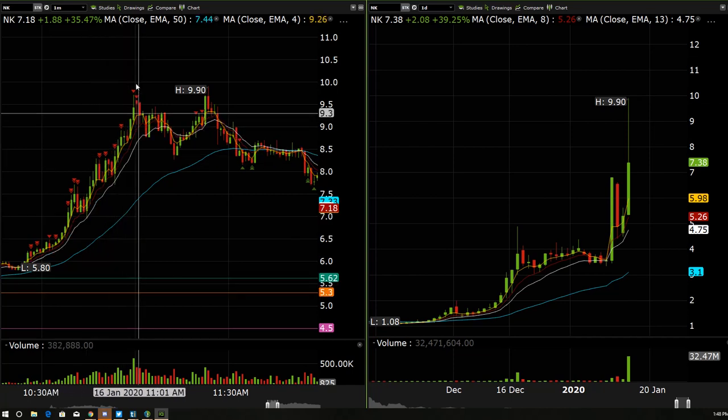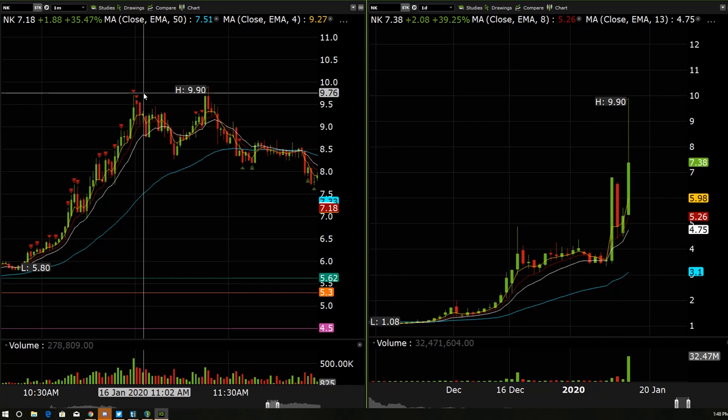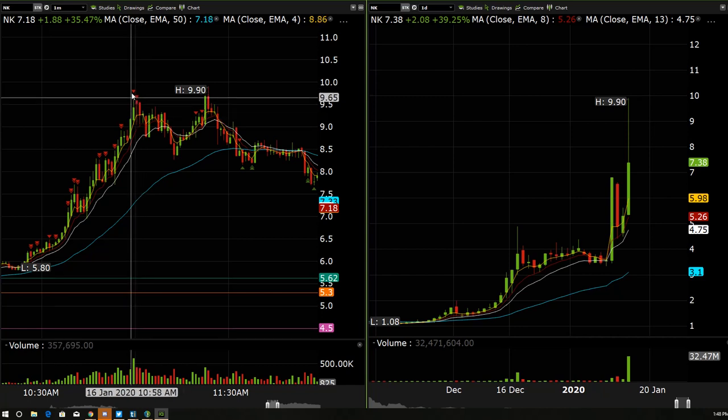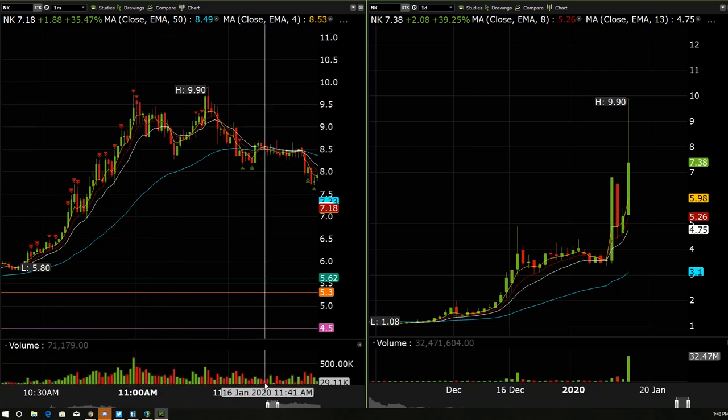When we got to the high of the day, there was actually an extension on the 10-minute chart. It's one of the technical strategies that I've created over the last 5 years, and it has a very high probability of working. So when I saw that, I exited the entire position. My last sell was at the 937 area, so I pretty much almost hit the high of the day on the first push, which is great.